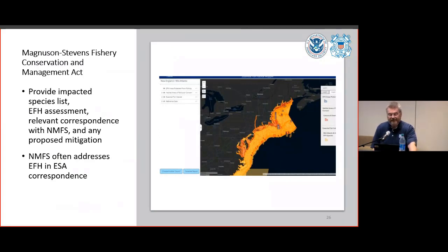Magnuson-Stevens. Long story short, if the bridge you're looking to build may affect a designated essential fish habitat, then we're going to need to review your list of impacted species, the EFH assessment, along with any discussions you've had with NMFS, as well as proposed mitigation.